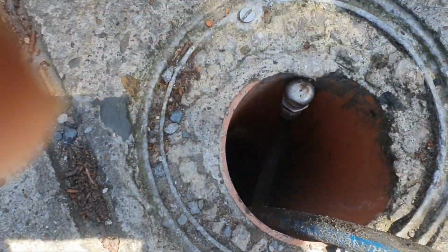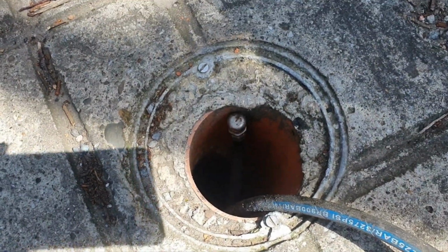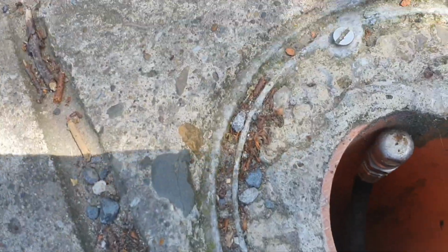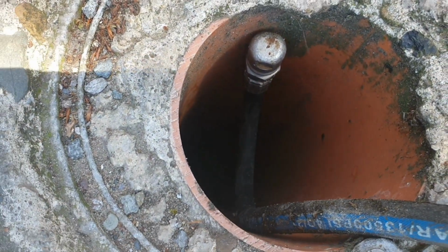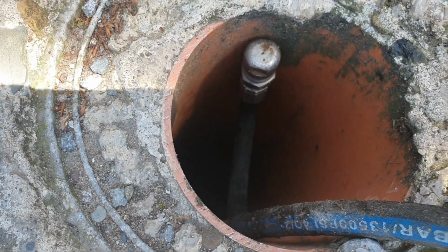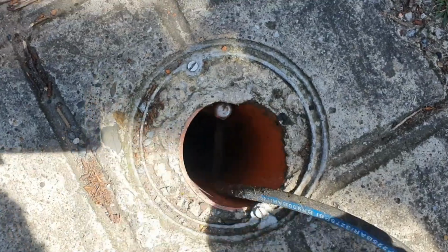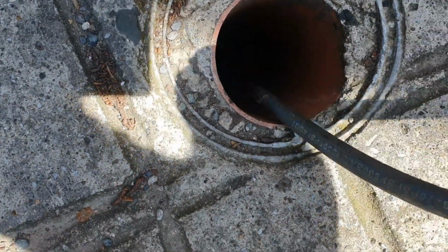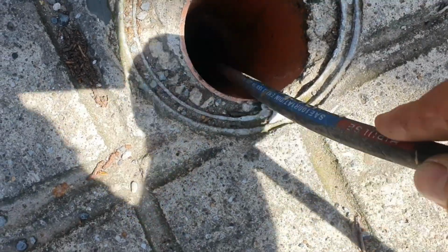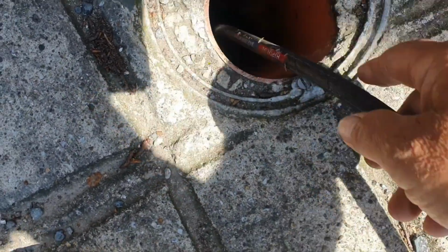the jetter down in, and you notice I've put a little kink in the hose, because when it reaches the bottom, hopefully it just springs into the correct opening so it's facing back up towards the property. But we'll see. I think we're in. Okay, let's start the jetter.